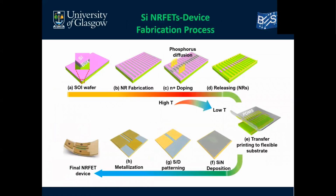So here, this is the schematic of the processing steps used to realize a device from silicon on insulator. The source wafer consists of a silicon active layer of 70 nanometer thickness on top of 2 microns of buried oxide. So here the structure of the nanoribbon was defined by conventional UV lithography followed by plasma etching.